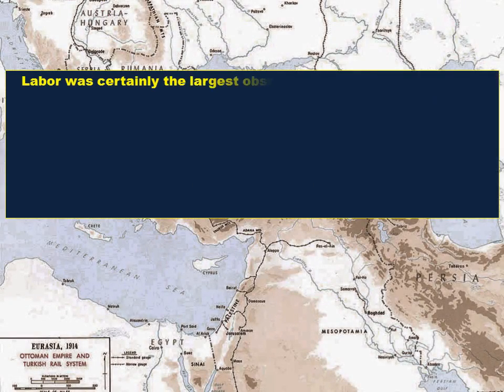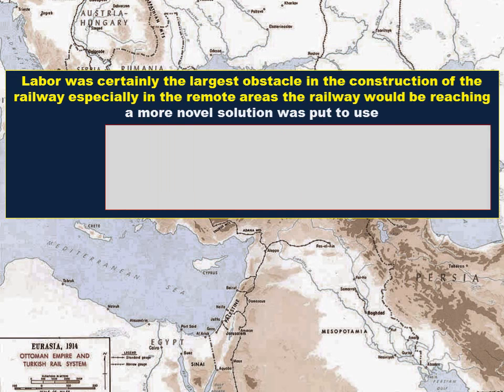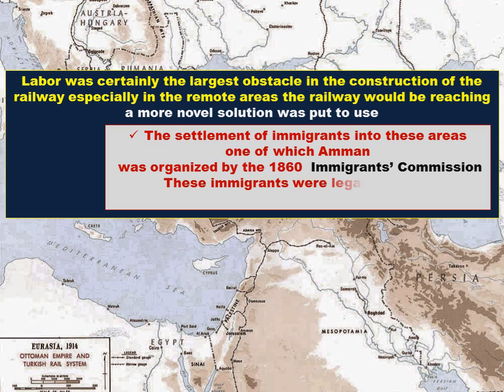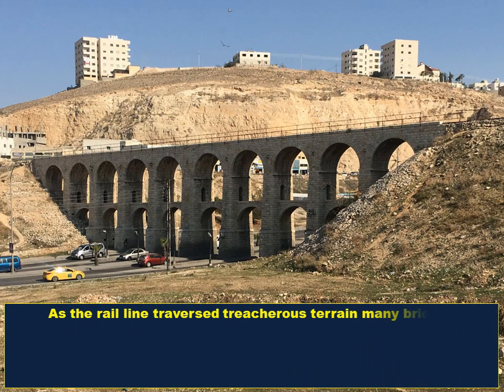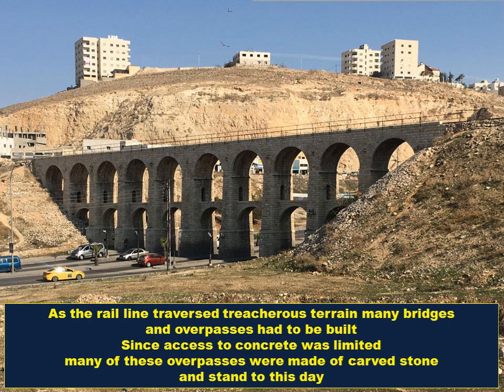Labor was certainly the largest obstacle in the construction of the railway, especially in the remote areas the railway would be reaching. A more novel solution was put to use. The settlement of immigrants into these areas, one of which was Amman, was organized by the 1860 Immigrants Commission. These immigrants were legally obliged to lend their hands to the construction. As the rail line traversed treacherous terrain, many bridges and overpasses had to be built. Since access to concrete was limited, many of these overpasses were made of carved stone and stand to this day.